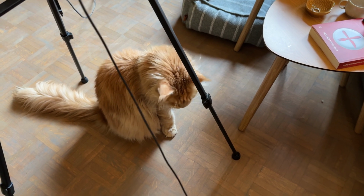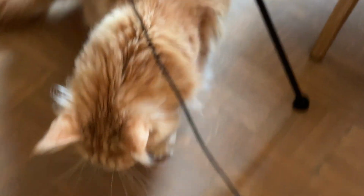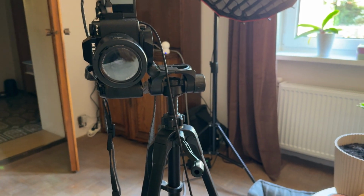My cat has an issue with hanging cords and he just always wants to bite them. But I'm charging my camera. So we continue with our work. By the way, my colleague has said that he can't debug with me because he's not gonna have electricity. So that's fun.